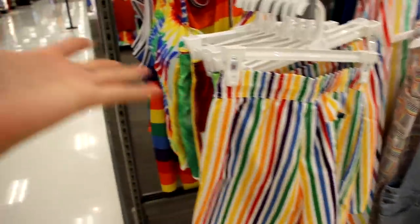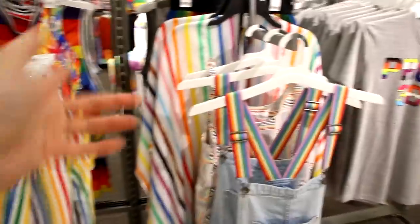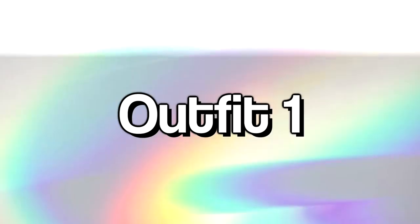Summer's coming up. They even got swimsuits, like trunks, little bodysuit moment. Overalls, a little swimsuit cover-up. Oh my goodness, there are so many. Oh, look at this one, black and proud. Oh, I love that one.